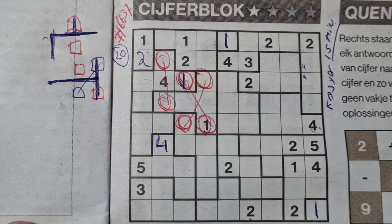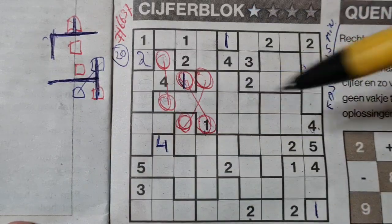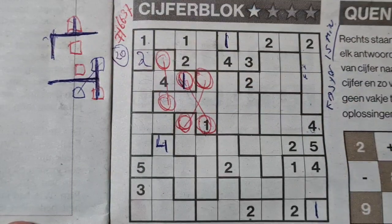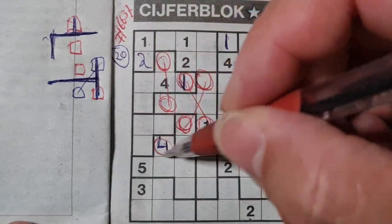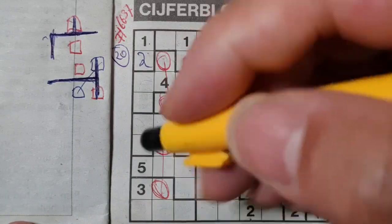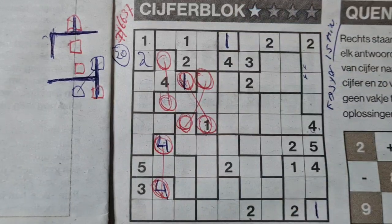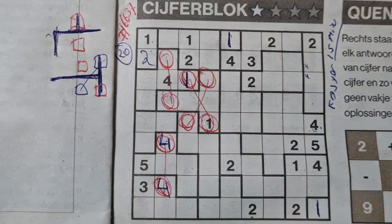Alright. Oh, I overlooked this first shape. Yeah, this one, but mirrored. So this box has the same number as that box. So in this case, it's a 4 then. Alright. More T shapes? Nope. Then the following shape.